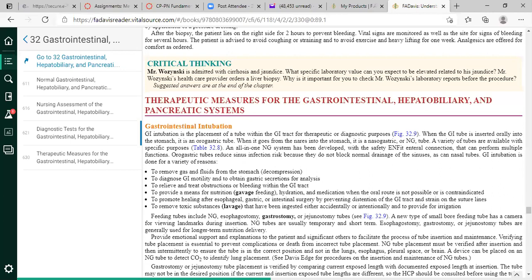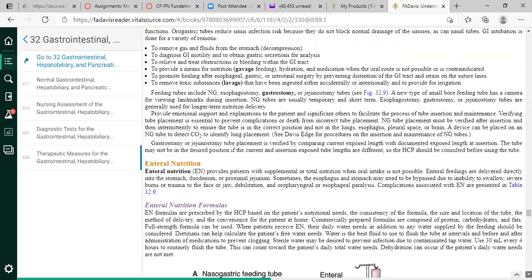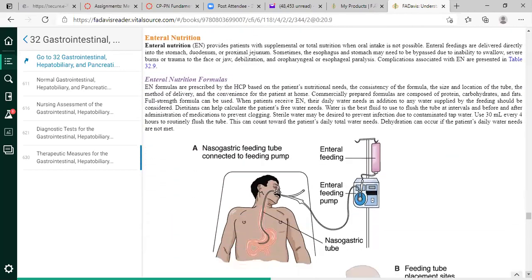It also talks about enteral nutrition. What does that mean? What is enteral nutrition? Nutrition that's inside the GI tract. There you go. And what would parenteral nutrition refer to? Outside of the tract. Correct. Thank you.